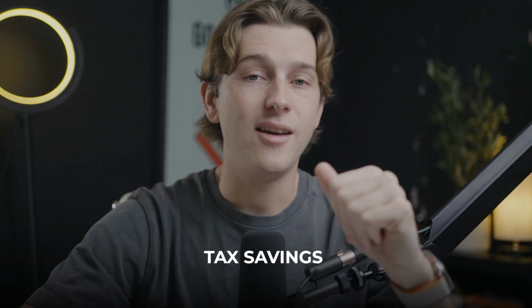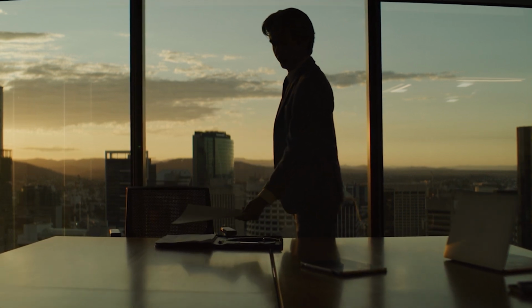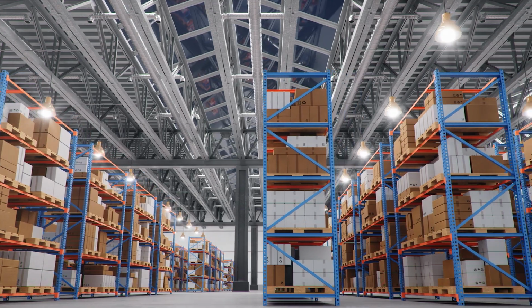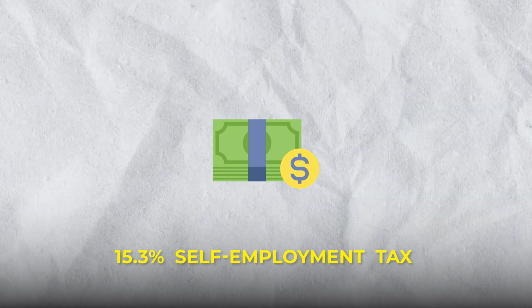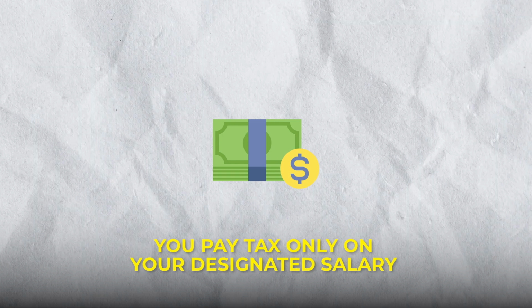One of the key advantages of an S-corporation is the potential for tax savings. As an S-Corp owner, you can pay yourself a reasonable salary and then take the rest of your business profits as distributions, which are not subject to self-employment tax. This can save you a significant amount of money, especially if your business generates substantial profits. For example, instead of paying 15.3% self-employment tax on the entirety of your business income, you only pay the tax on the salary that you've designated for yourself. The rest is paid as distributions and is taxed at regular income rates without the additional self-employment tax.